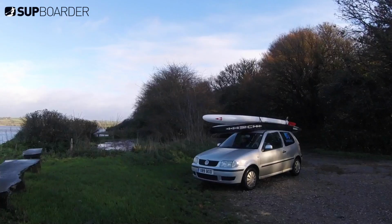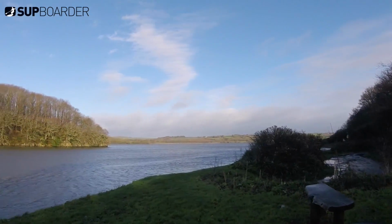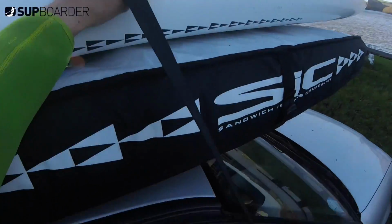So here we are at the location, lovely, sunny. We're at the top of where we're going to be launching. We're going to get ready, get all our kit off, get it all unpacked, and make sure we've got everything to take with us.